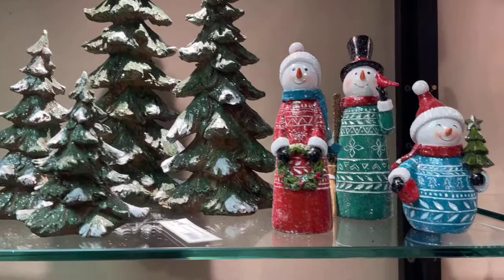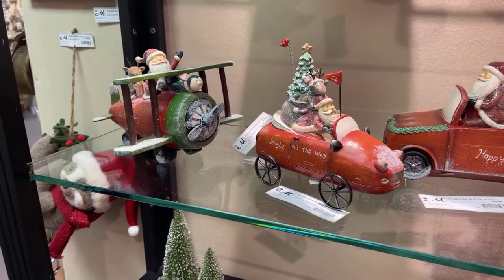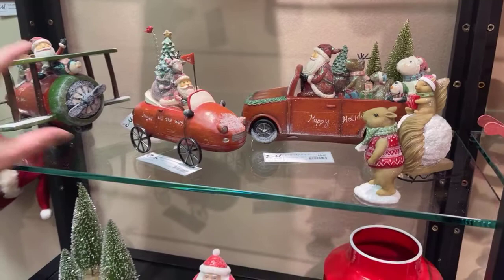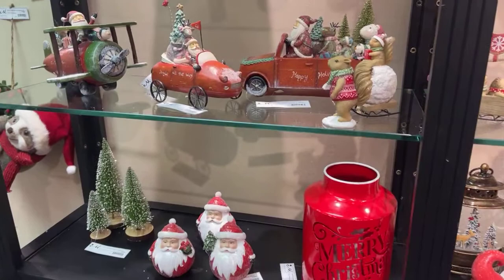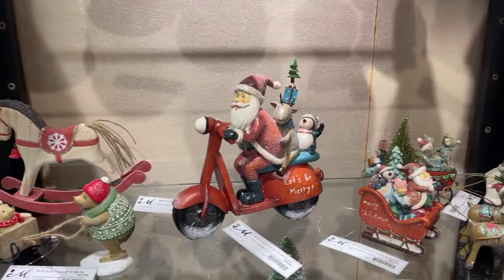On this next shelf down, you're going to notice that everything has a slightly different look to it because everything has a watercolor finish to it. So you see the bright colors, the green, the red, the blues are in here, but they look like they've been painted with a watercolor. And Santa, I don't know what's up with Santa, but here he's in a plane. Here he's in a car with some kind of iron wheels. Here he's in a truck. He's getting around, isn't he? And over here, he's on a scooter. So I consider this Santa's transportation shelf. This is all how he gets from place to place.